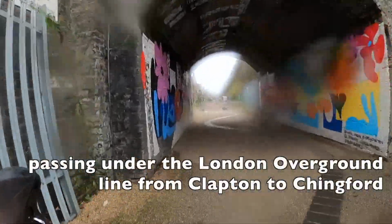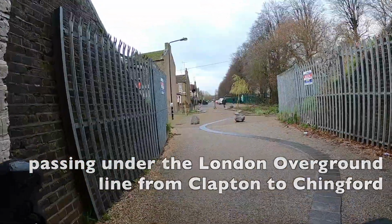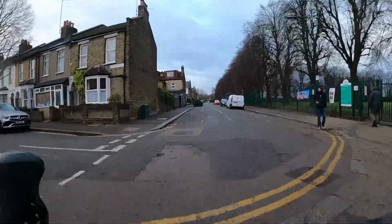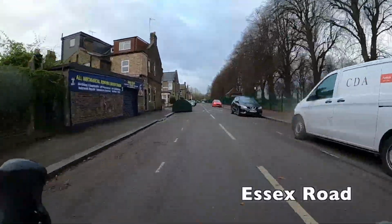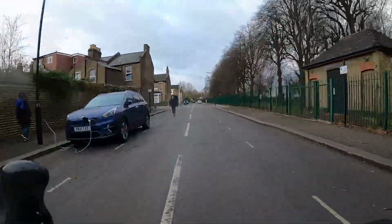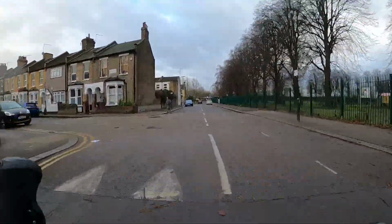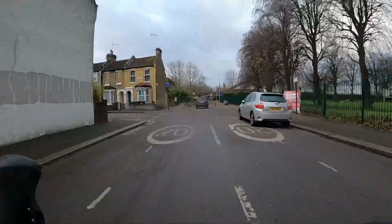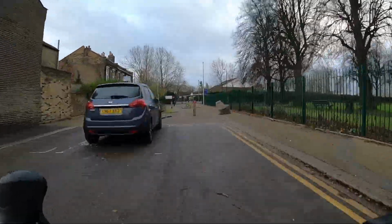We're passing under a railway line here, and this is actually the London Overground line up to Chingford. It's where you come out of Liverpool Street and then the line branches from Clapton to Chingford. I think it's always nice to know which railway lines you're passing under or nearby, especially if your alternative to getting around by bike is public transport, because stations and lines are more likely to be your reference points for getting around the city.